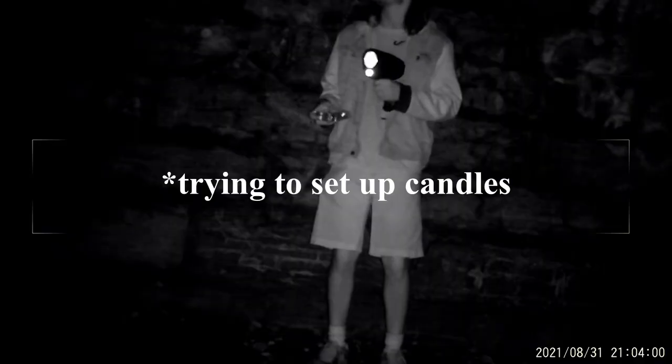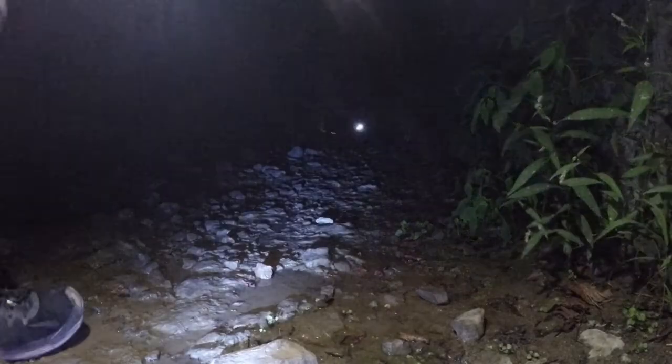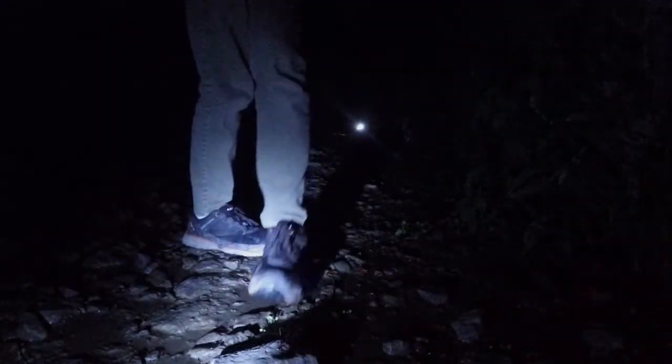Check this GoPro on. Yeah, we're gonna place that good old cam. There we are. We are now recording with the mini GoPro. All right, GoPro, you chill. Hopefully I didn't see anything. That looks like it's working.